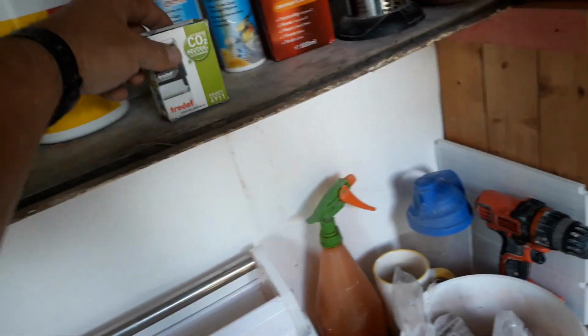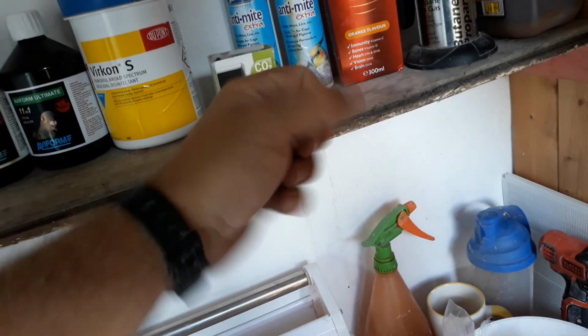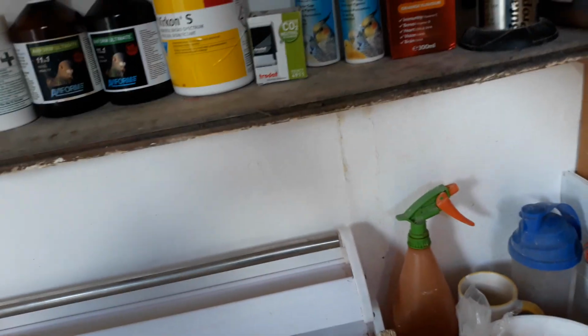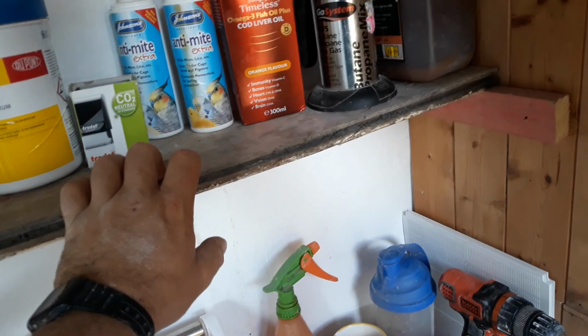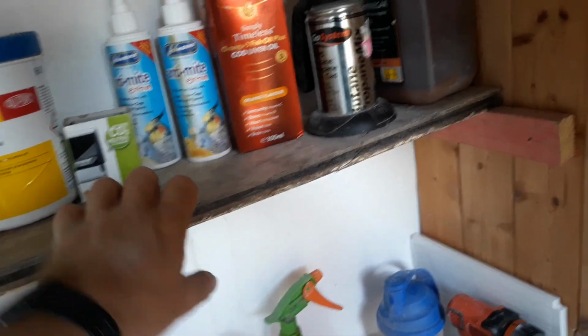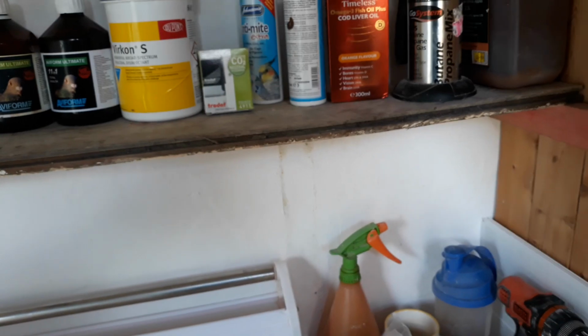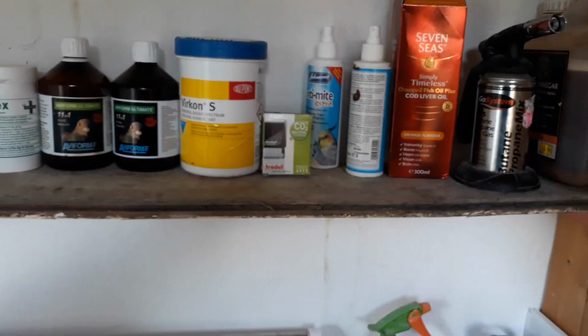We've also got a stamp now. It's not one of the old ones you just ink like that. It's literally a stamp, a self-inking one. So we've stamped all our birds. We've also given them a good delousing with this stuff. It's actually decent stuff. It's got permethrin in it, so it's worked. All the birds have been done, so that's good.